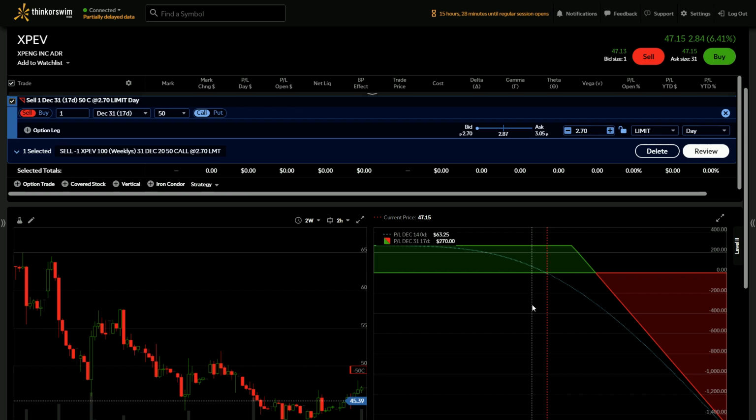So these are two different ways that you can look at how to play the stocks, using either a cash secured put or a covered call. So both are really great options.